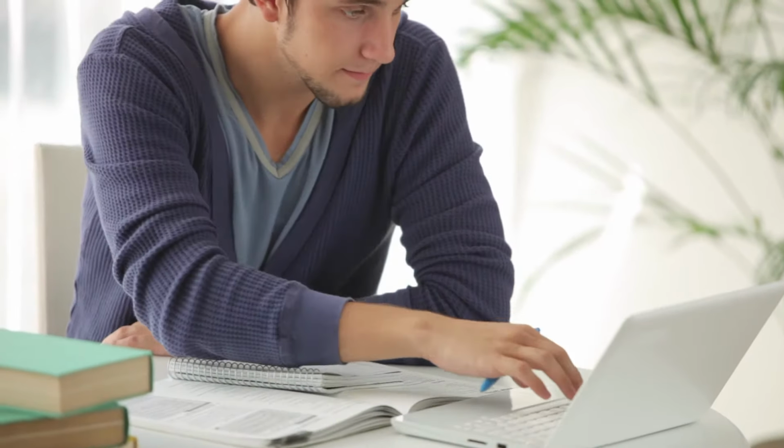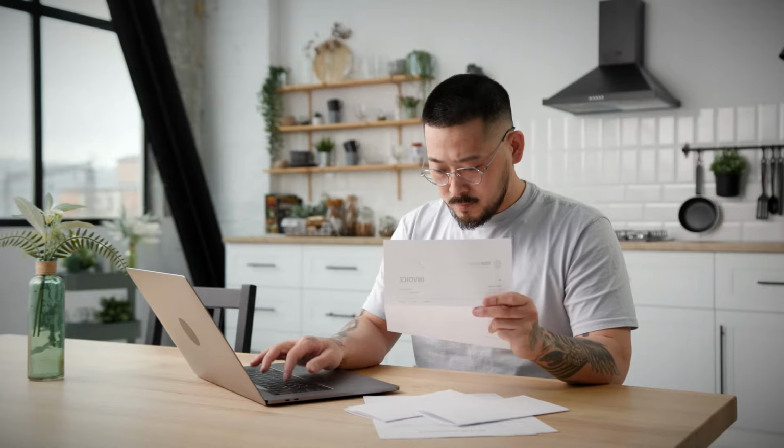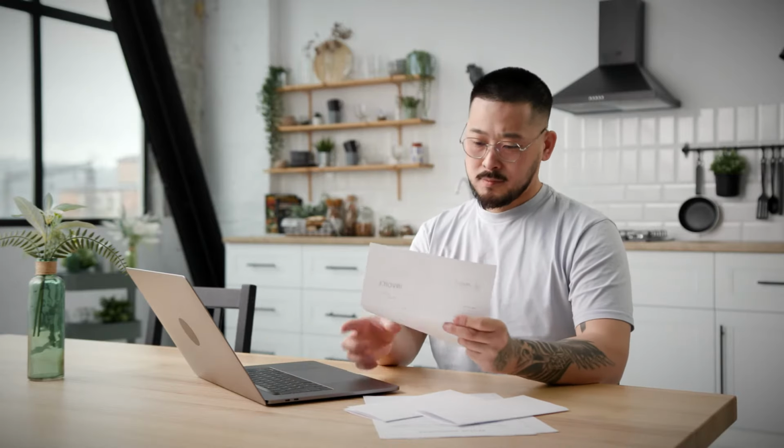Like Appen, you also have to submit invoices to get paid, so you're not getting paid weekly or every couple of days. You're probably getting paid every month, so this isn't the best microtask if you need money tomorrow, but again, like Appen, it has some higher paying, longer-term projects you can explore. Anyways, guys, that does it for 5 of my favorite microtask sites anyone can use to start making money online.